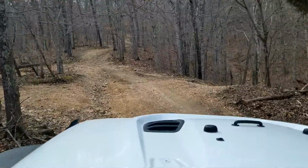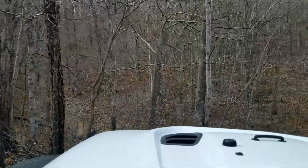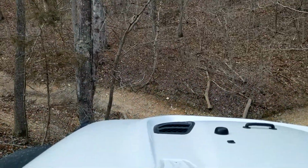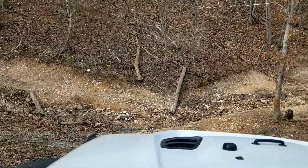Now I went up the bypass trail that kind of runs parallel to Stairway to the Moon. And if you've ever wondered what's past Stairway to the Moon, or at least the main obstacle, now you'll know. It's basically a little valley trail that runs parallel to the main trail on the map, and it eventually runs into it.